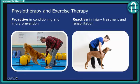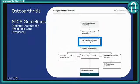So if we look at what we do in the human medicine field, we are essentially guided by these NICE guidelines, which are evidence-based recommendations.